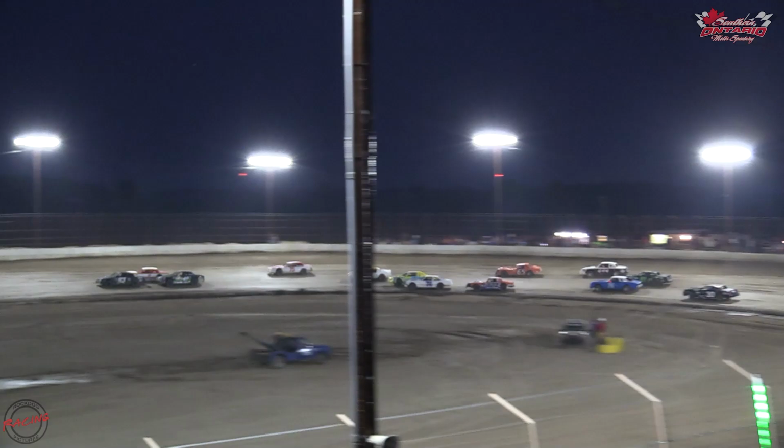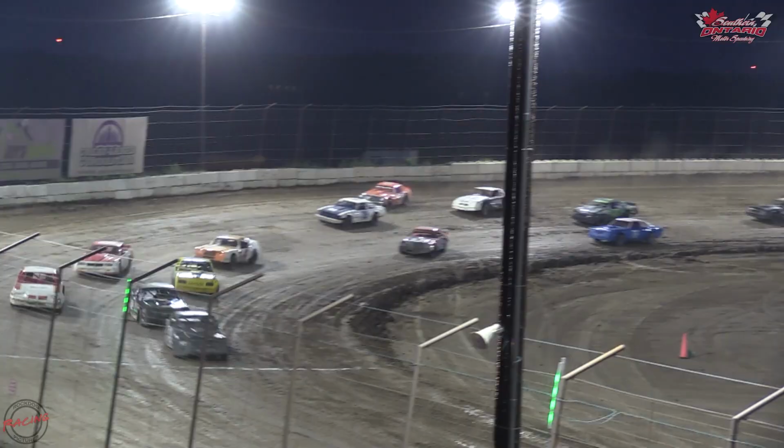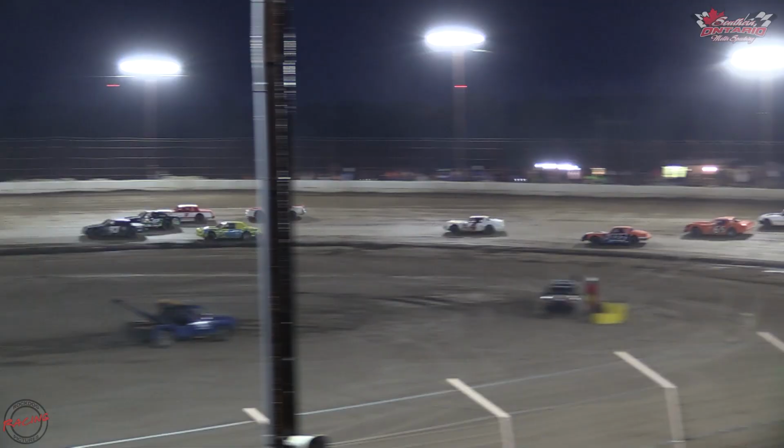Hodges battles to the outside of Fox down the backstretch. Wilson looks to the inside, going into three. Fox shuts the door. Wilson and Hodges side by side for second. Lots of battling further back in the field as well. Door-to-door action all the way through the field. I saw that time Brian Brady in the 444 getting together just a little bit as he's trying to make his way up through the field.